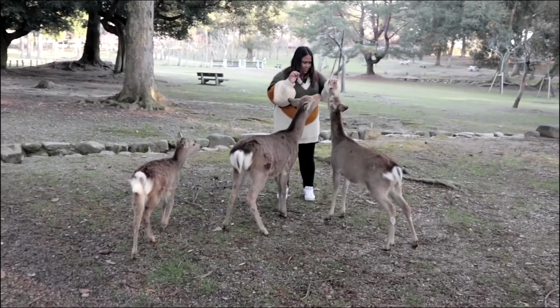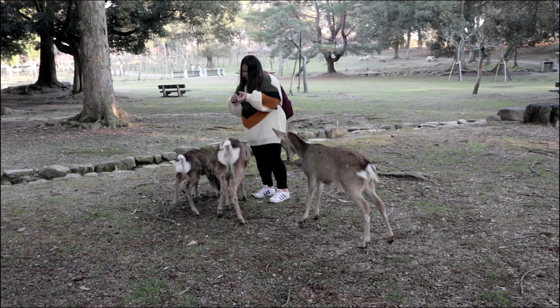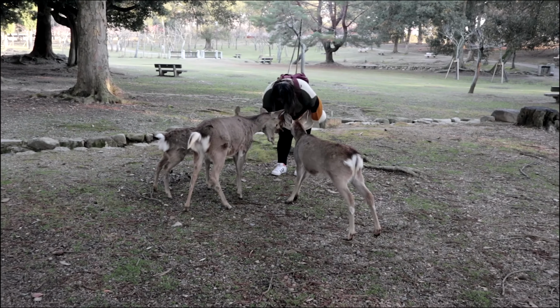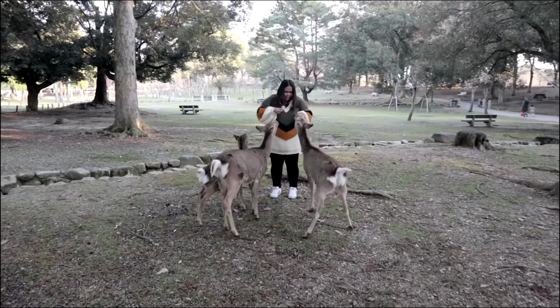A word of advice, don't run or panic. Just calmly hand out the crackers until they are all gone, or you can find yourself being chased as many visitors are. And don't forget to bow to show your respects to all of the Nara deer.